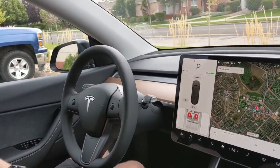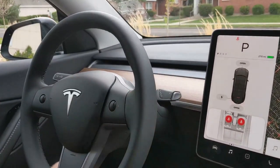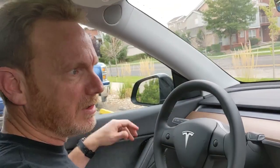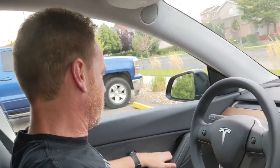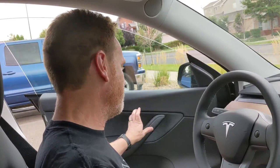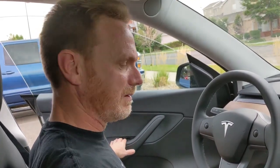So we're in park, but I do have to say that that's not intuitively located when the P is covered by the steering wheel and you just press that little button there. But you learn it once and you're good to go. Getting out is interesting. You don't pull, you just push a button and then you open the door. Again, it's a learn it once and you're good. So let's take a look at the outside.